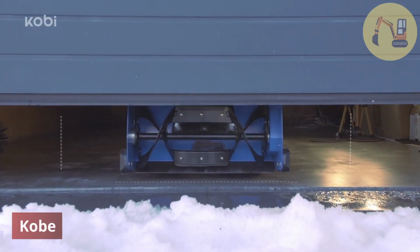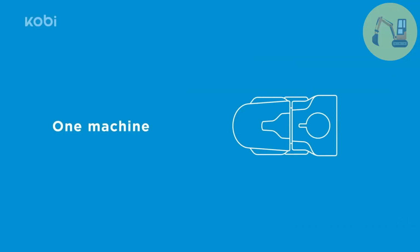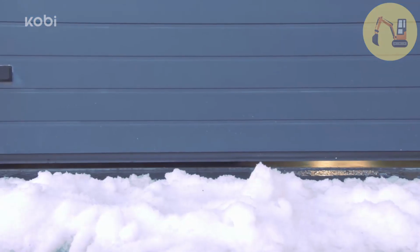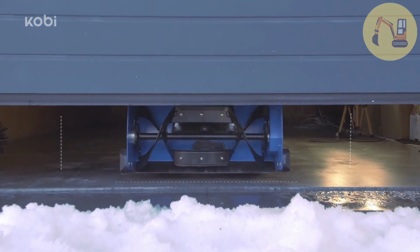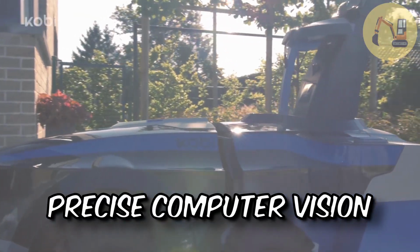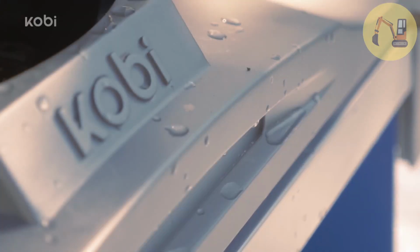Meet Kobi, the Belgian robot designed to keep your garden pristine year-round. Kobi works autonomously, offering 3 interchangeable modules for snow removal, lawn mowing, and leaf blowing. Unlike competitors, Kobi uses precise computer vision for navigation, ensuring no spot in your yard is missed.